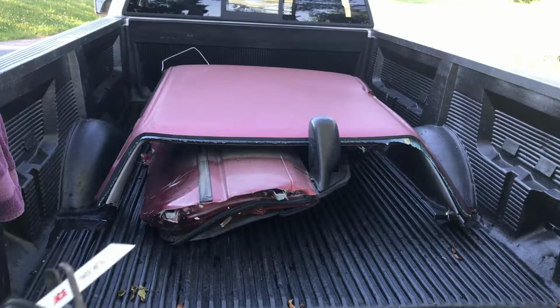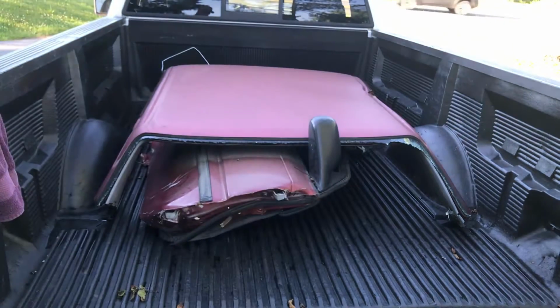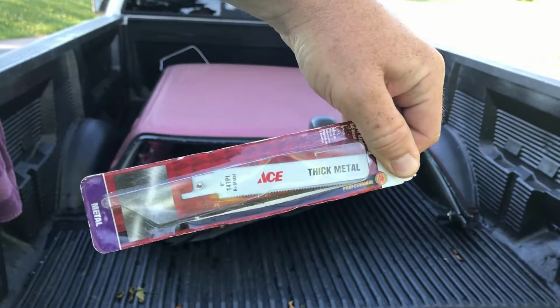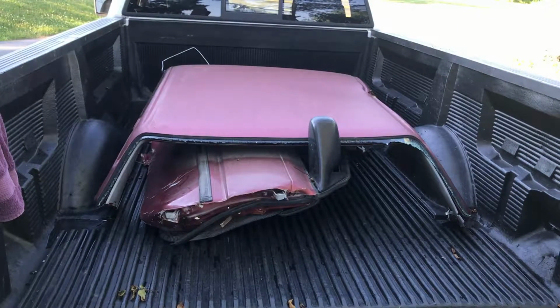Alright, so basically I'm going to use my cordless DeWalt Sawzall. And I bought some, what are they called? Thick metal, bimetal blades at Ace. So we'll give this a shot and see how it goes.